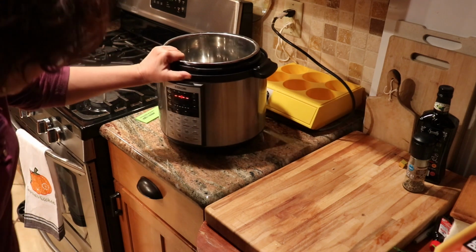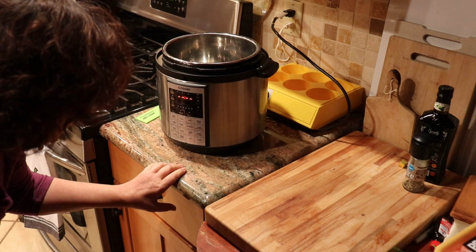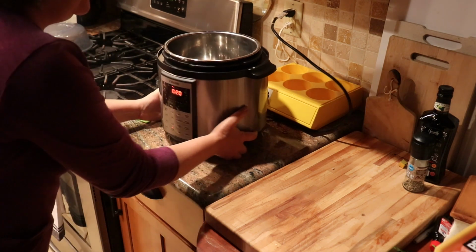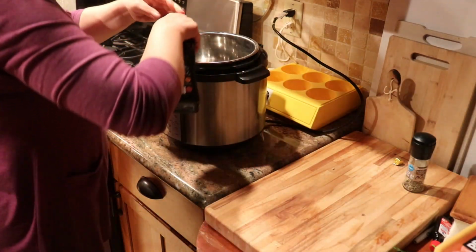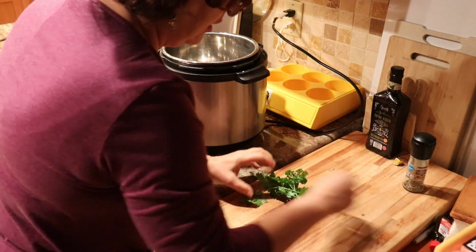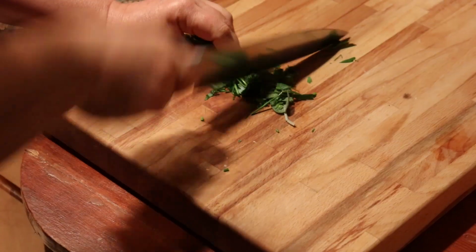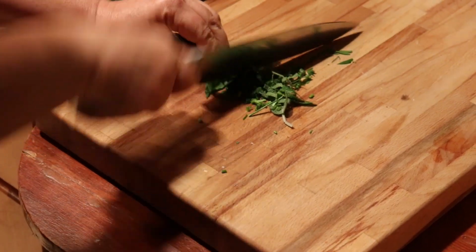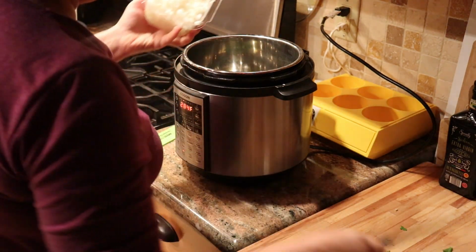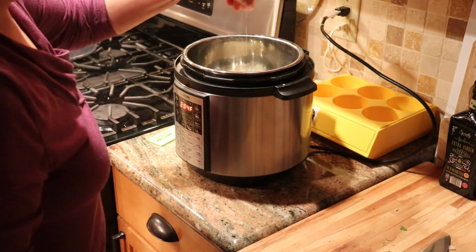Here we go. Alright, so this is my Kosori multi-cooker. It's basically an Instapot. And I'm going to start with sauté brown. And I'm going to put some olive oil in there. And I'm going to start with fresh herbs from the garden. Scott buys the pre-chopped onion, and I don't have any problem with that. Salt.